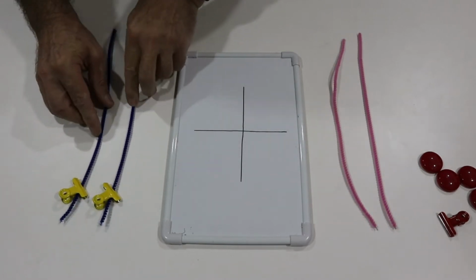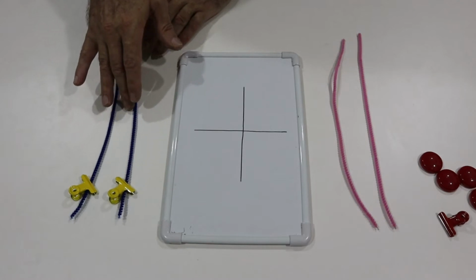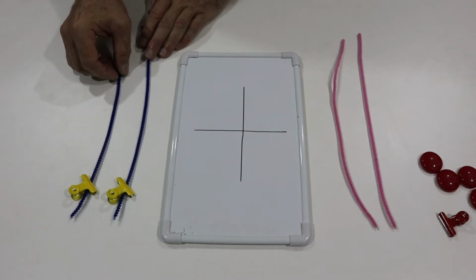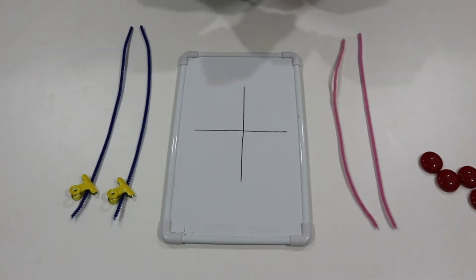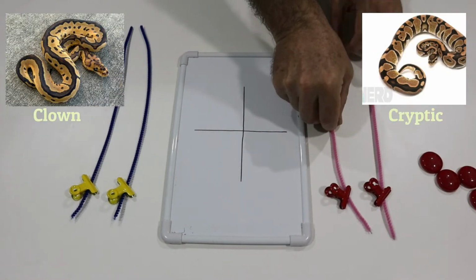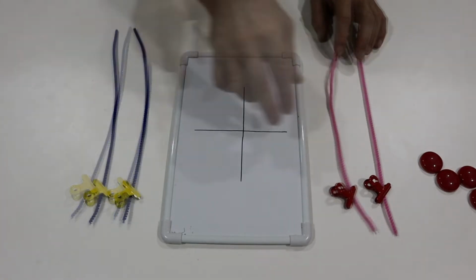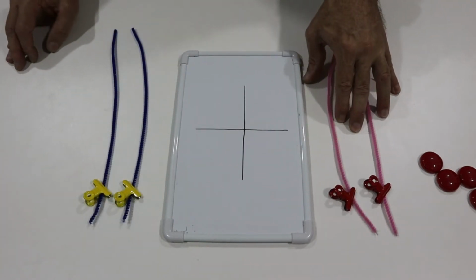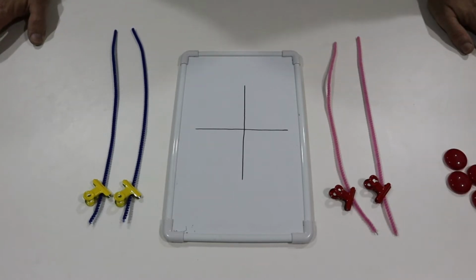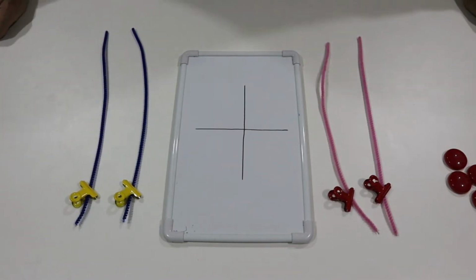So we'll start with a clown on the right, and because it's a recessive, it's carrying 2 copies of the clown gene at the address on the genetic material that clown resides at. So this is a visual clown, and we're going to pair it to a visual cryptic. Cryptic is also a recessive gene, which means that this snake is carrying 2 copies of the cryptic gene at the address that the cryptic gene resides at on the genetic material. Let's say the clown is a male and the female is the cryptic, but it doesn't matter, it could be the other way round, the sex is irrelevant, but we're going to use yellow for clown and we're going to use red for cryptic. So when we produce our hets, we expect to get double hets.